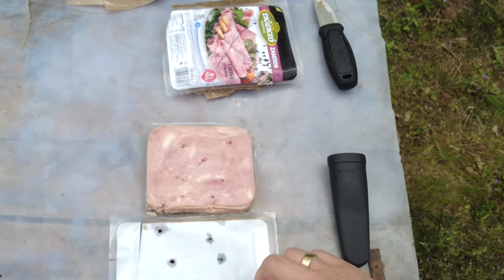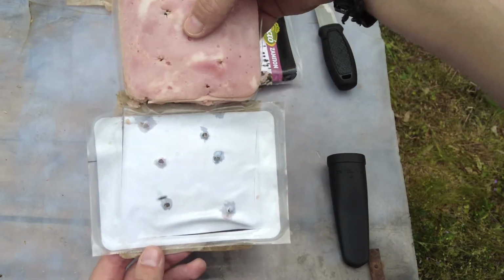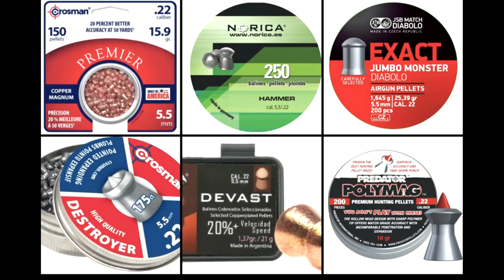Right, so we can see from the back of the package that 6 shots definitely went through the front. Right, to save you having to wait while I count through every slice of ham, I pre-counted it. So here are the results.